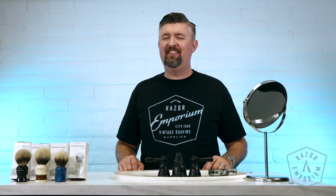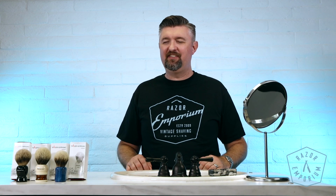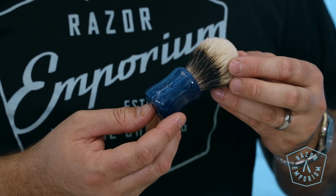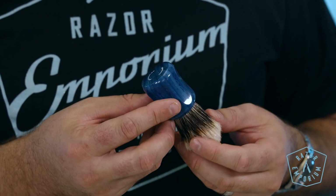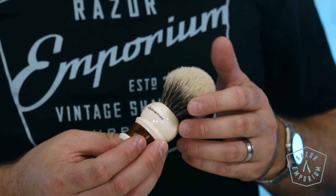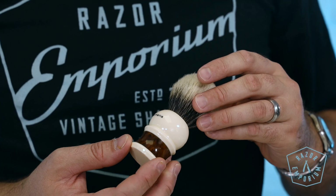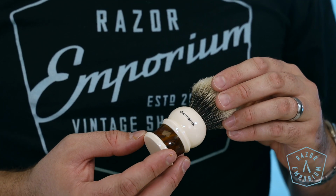So years ago we stocked Shavemac back when the company was just getting started, 2010, 2011. I remember carrying these, and then it was a long time before we stocked them again, and I reached back out and I said, hey, you still got these brushes? And he does. Some of the most beautiful materials. This is like a blue marble, very cool looking, very unique. But he also has like faux ivory and faux tortoiseshell materials. This one's kind of a blend of both. And of course made in Germany.